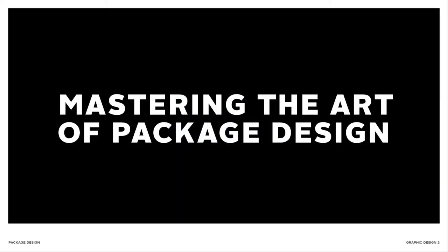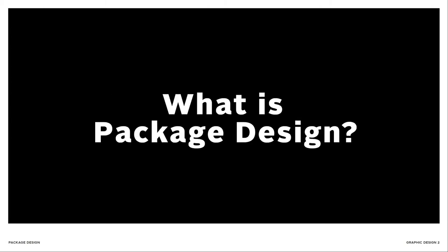Today we're going to talk about package design, and all the information within this presentation comes from a book entitled Package Design Workbook by Stephen DuPuis and John Silva. So mastering the art of package design all has to start with one question, and that is, what is package design? And if I needed to summarize package design into one word, it would be experience.